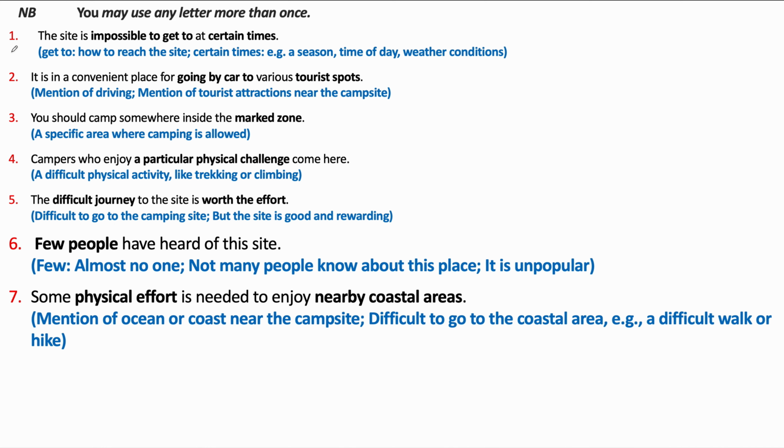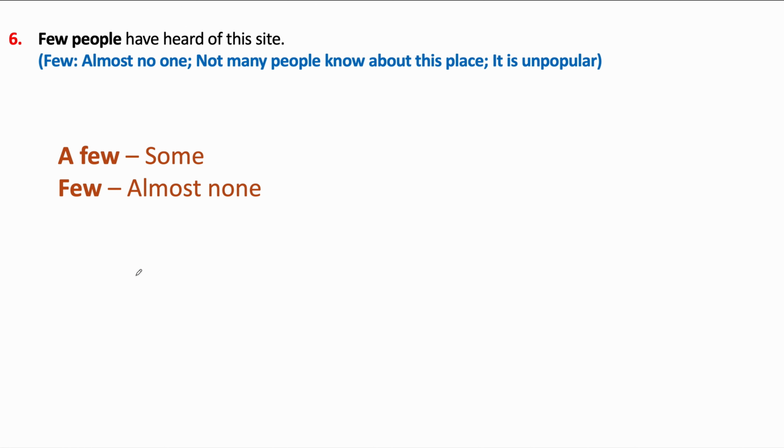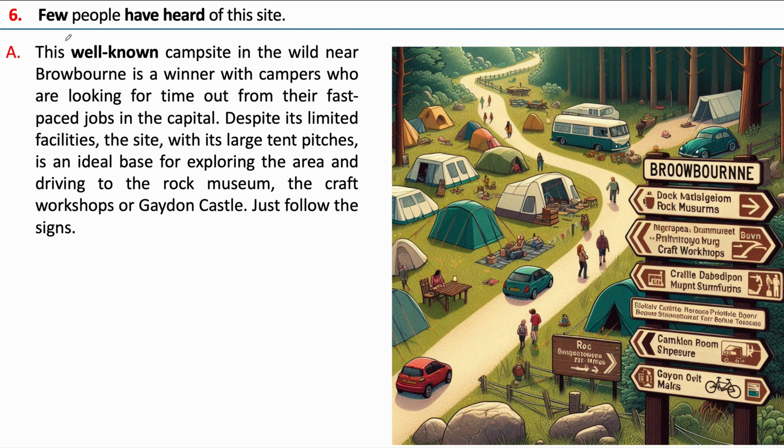The sixth question says, few people have heard of this site. Few people means almost no one has heard of it. Few is different from a few. A few means some. So few is important here. This means that the site is not very popular. Section A says the campsite is well known or popular. This is the opposite of what the question says.